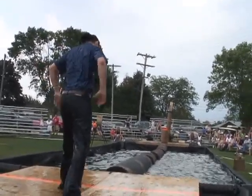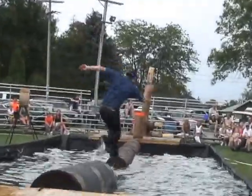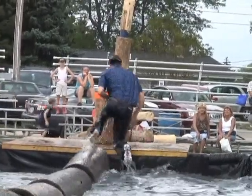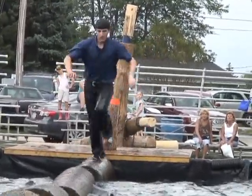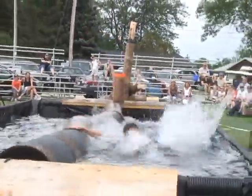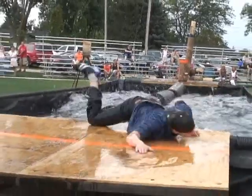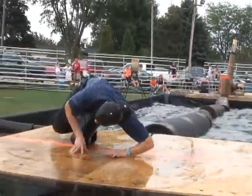Are we ready? One, two, go! And here he goes, taking a quick look. There's three, there's four, they're going. All right, let's see if we can make it back here. The winner will go to whoever made it over the most times. There's a two, there's a three. Into the drink out here, and I tell you what, this lumberjack would have swum along in the rock drives out there. All right.